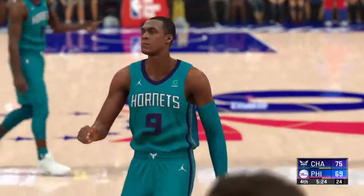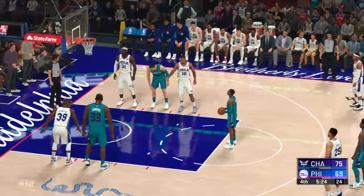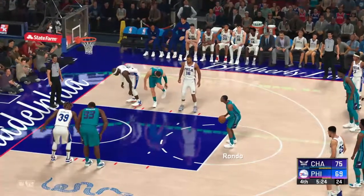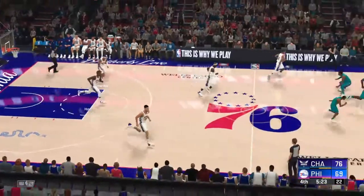And the first one at the line is good. And when engaged, Rondo is special. A triple-double threat who does a little bit of everything for his squad. He hits both from the stripe. Here's Richardson.